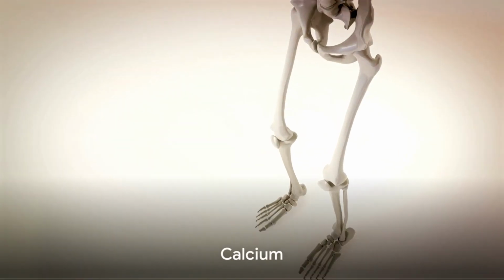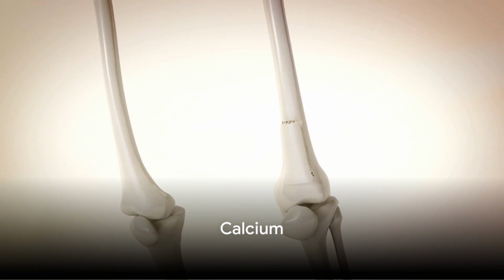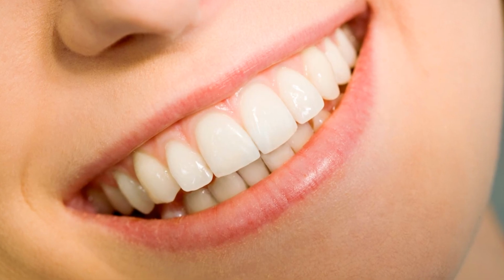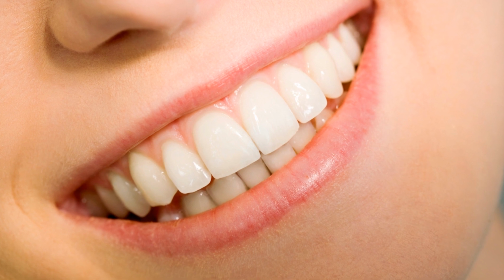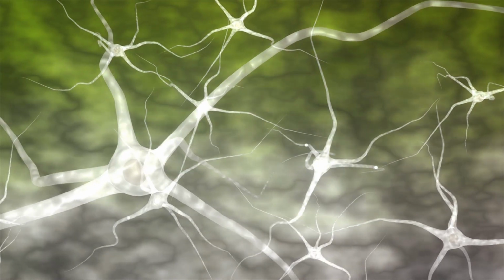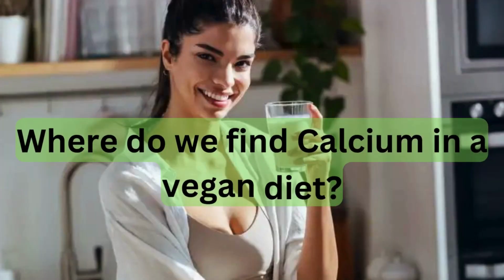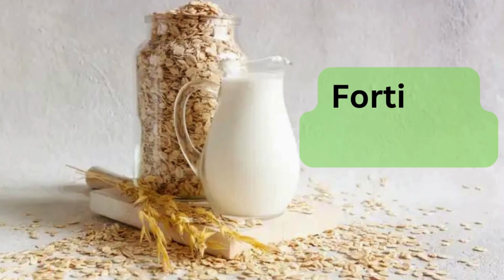diet. First off, let's talk about calcium, a crucial nutrient for our bones and teeth. This mighty mineral does more than just give us a winning smile. It's essential for the normal functioning of muscles, nerves, and cells. Quite the multitasker, isn't it? Now the question is, where do we find calcium in a vegan diet? Fear not, it's not as elusive as you might think.